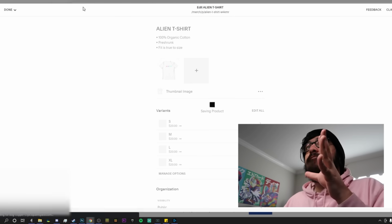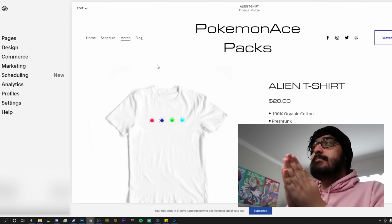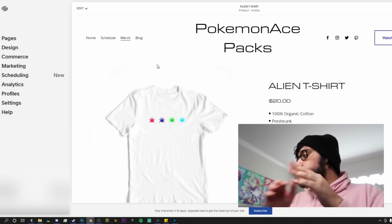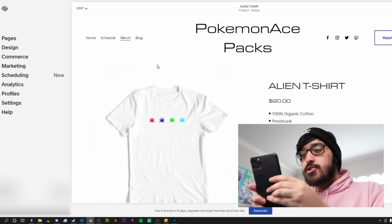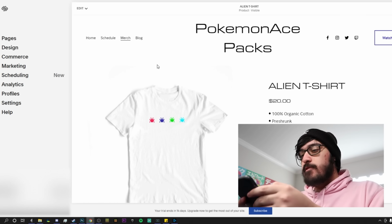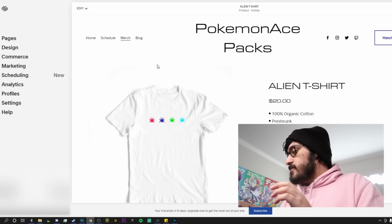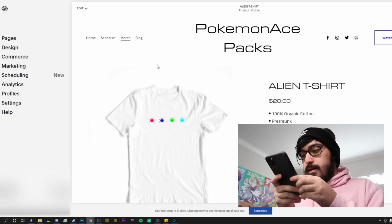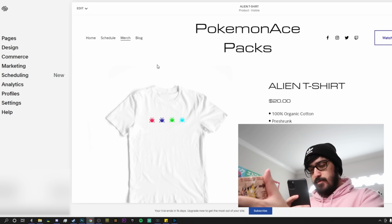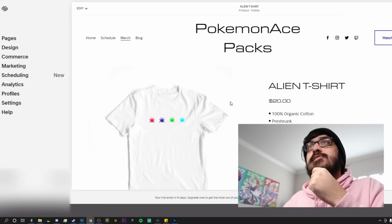Okay, so right away we have obviously our merch section, which I would actually edit here to make it be my Pokemon packs. Now, obviously I have to get my own pictures. Let's go ahead and use our iPhone here because you can get some really nice photos with an iPhone. You don't need a fancy setup. Go ahead and make sure we get it in good lighting. And you want to make it genuine, you know, let's go ahead and just boom. Done. First image, done.